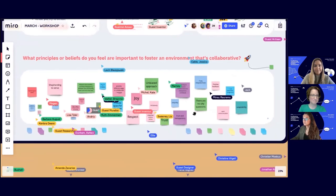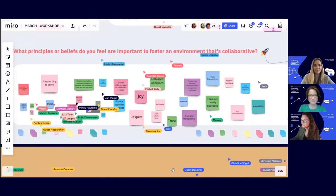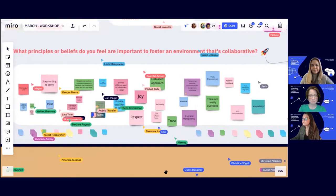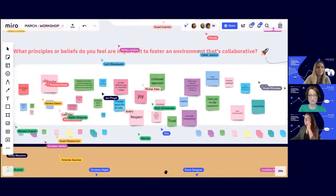Unpacking the complexity. That's great. Oh, let's see this one down here. Listening and being curious with a desire to continuously learn. Absolutely. Networking across departments. So that goes to that cross-functional idea. This is great. Yeah, these are all awesome.